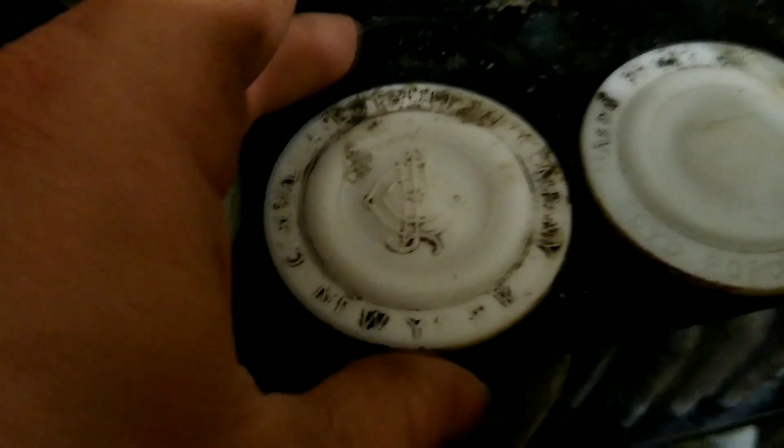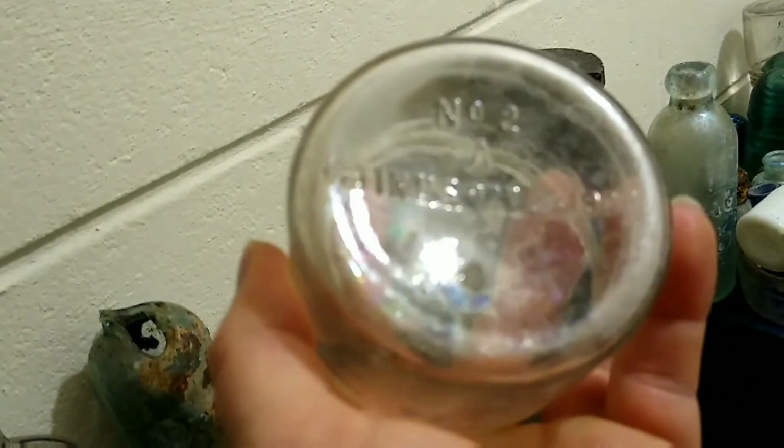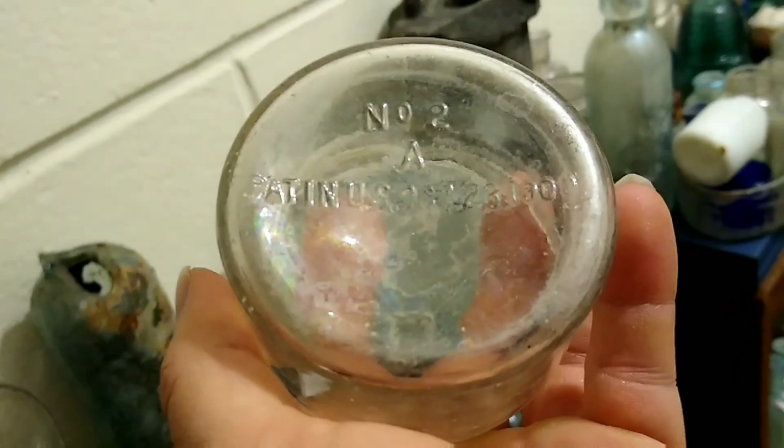Anyway, got some inserts here. Slick one. This one's a Consolidated fruit jar insert, and this one has a 12C in the very center, whatever that means. And this thing has a ground lip, and it's embossed. So it looks like it has some type of weird patent date.